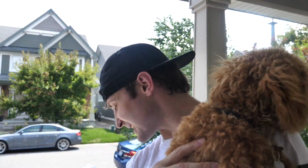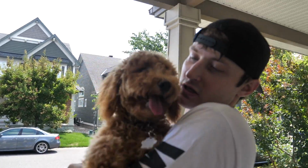He might have peed in here. We may have to wash the inside of this. It's not as dirty as it can be, but let's see how dirty it gets on the way over to the car wash. Just go to the car wash. He doesn't care.